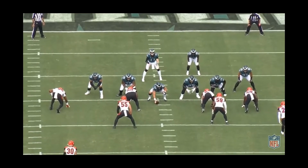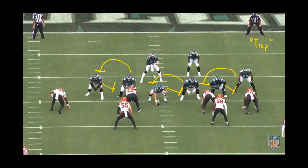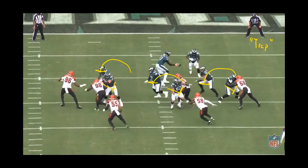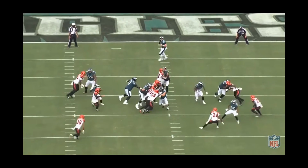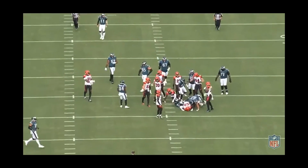Now, Carson's going to check to what's called a trap run play. And as you can see, as I draw it up, these are how the blocks are going to go. Now, the point of a trap is to catch blockers going up the field, and they did that successfully. Miles Sanders gets a wide open gap up the middle of the field for a nice gain.